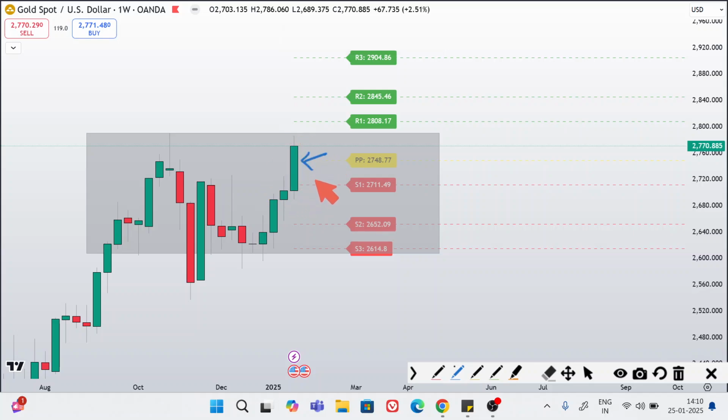So on the weekly time frame, what are the levels that we can consider for rebuying? The first level is 2748. This is the weekly pivot. If price retraces or pulls back around this level, and if we see confirmation, then we can look for a buy on a weekly time frame basis. Also, the major support on weekly that bulls should defend is 2711. This is the major support, or S1.